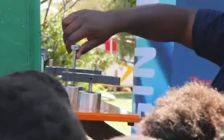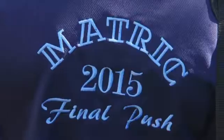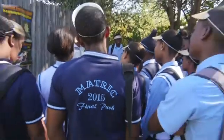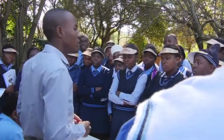Coming from rural and township schools, kids don't always have the opportunity to see the relevance between taking the subject science and that, yes, one day this is actually going to improve my life and make a change in my community. Tell me about the mix of kids, how many schools, what's the duration of the expo?